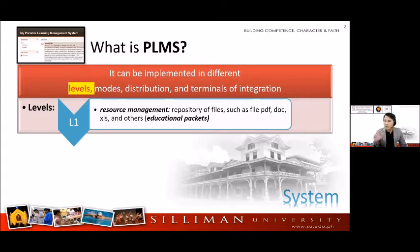The group that we experimented with had files of YouTube videos saved in the folder, and students can access and watch them via that flash drive because they don't need to go to YouTube. What the teacher did at that time was download all those YouTube videos and put them into the PLMS, and it serves as a reading packet for the student. You can implement it that way.